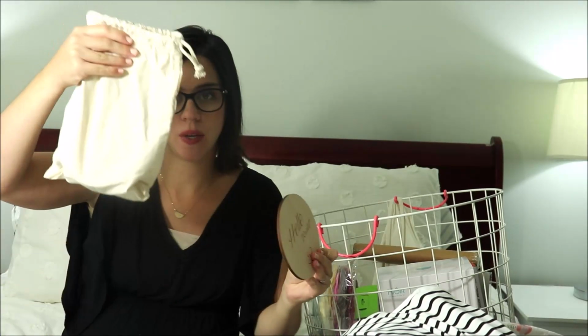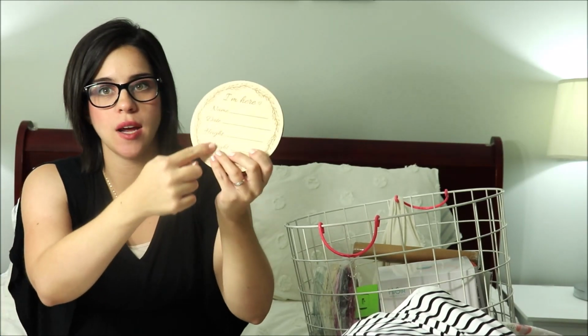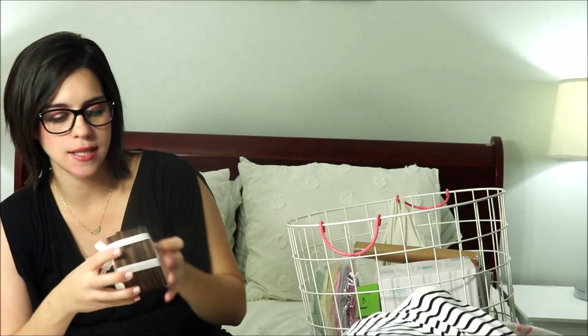Then I got, for every baby we do monthly pictures, and I've done the stickers and the blanket, and usually I change it for each baby and do something different. So this time I decided to do the wood. It comes in this really nice bag, and it brings this one that says Hello World, and then you put all their stats, which I thought is super cute. And then it brings all the discs, and they're all different. They each have flowers and different wood designs, and it has I'm a week old and then all the months. So I thought that would be perfect for monthly pictures. I thought that was really sweet looking.